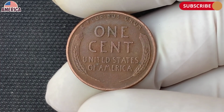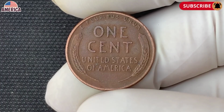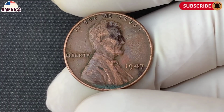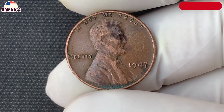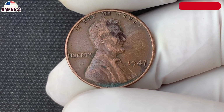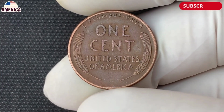Now, let's start with the basics. The 1947 wheat penny features the classic design: Abraham Lincoln on the front, and two wheat stalks arching along the back, the iconic symbol of America's past cent coins. Over 190 million of these pennies were minted in Philadelphia, along with tens of millions more in Denver and San Francisco. So yes, at first glance, it may seem like this coin is common.